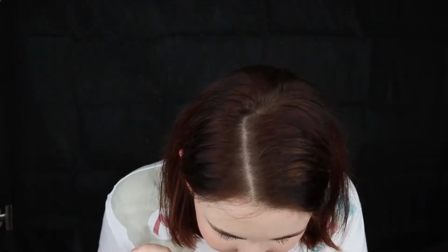I also grabbed the Comforter Shower Gel. Now, you know that this is one of my absolute all-time favorite shower gels.